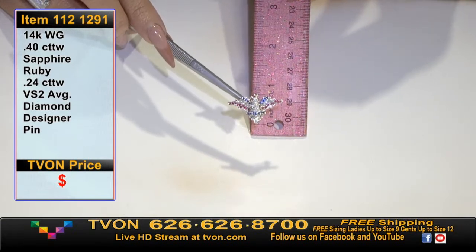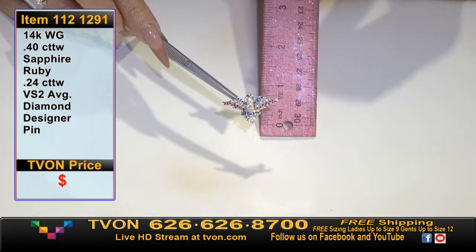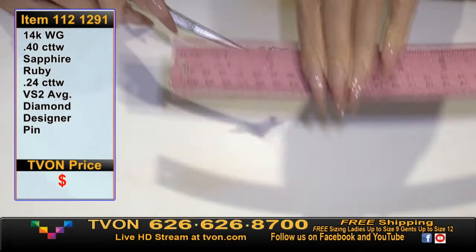And then of course you've got total height here is going to be about 3/4 of an inch. The length is going to be about an inch or so.